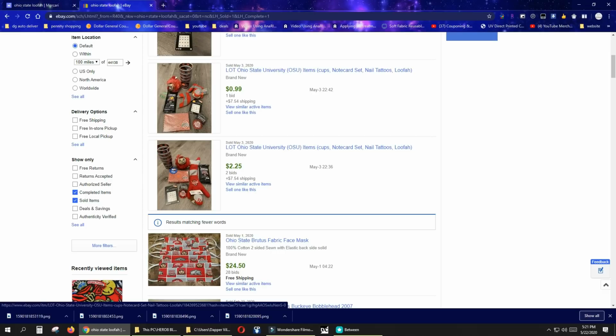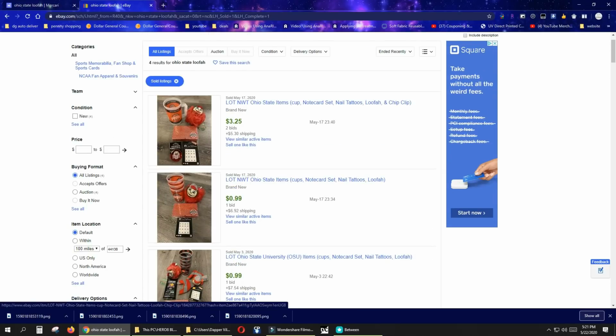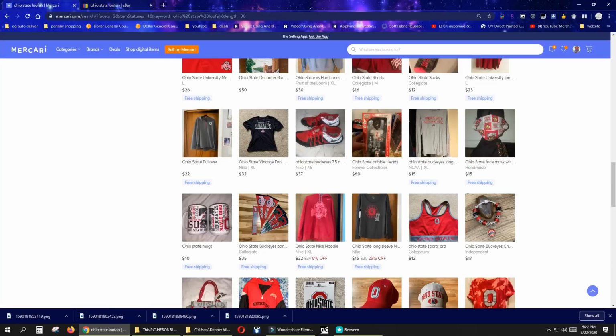Whereas if you just have an Ohio State dog toy, you should be able to sell that for $8 plus shipping. And that's the same on Mercari. Again, somebody might not care about note card sets or loofahs, but they want a cup. So that person may have only bid $3.25 because it's worth it to them for that cup.